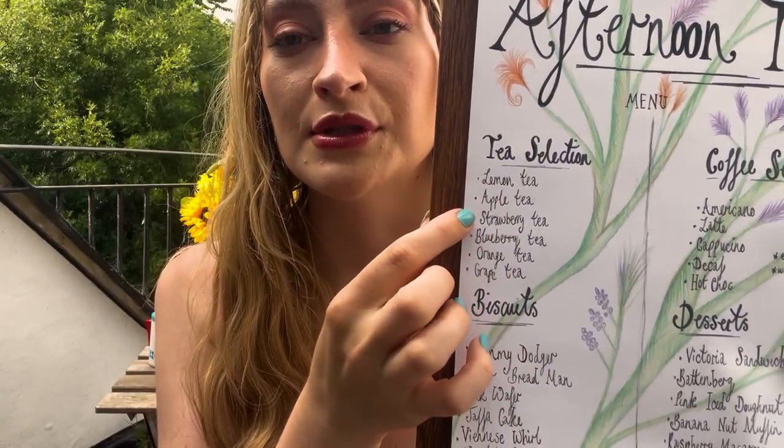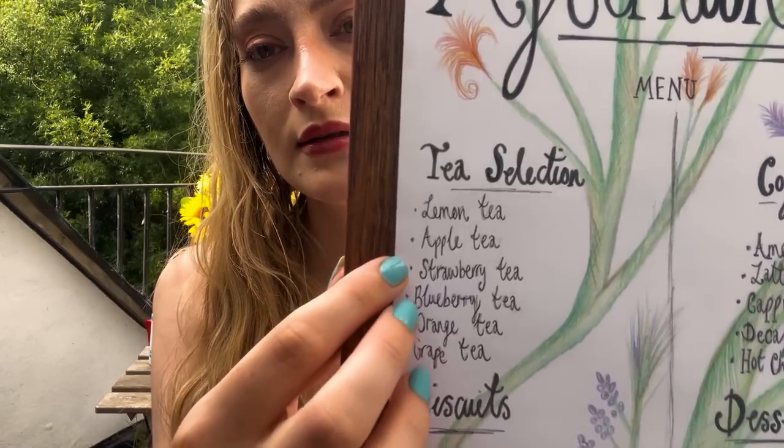Yeah, the strawberry tea is definitely the most popular. Strawberry as a flavour tends to be quite popular anyway, doesn't it?